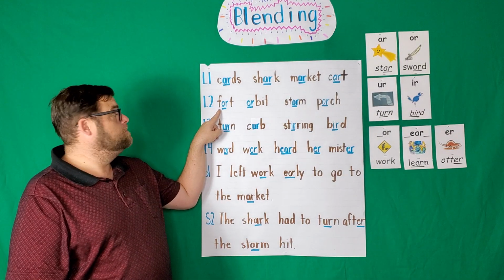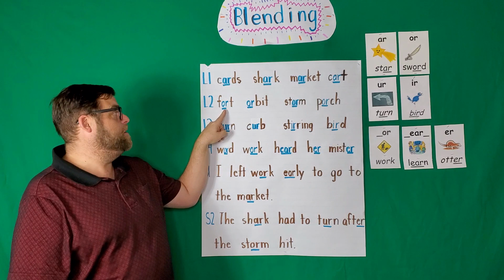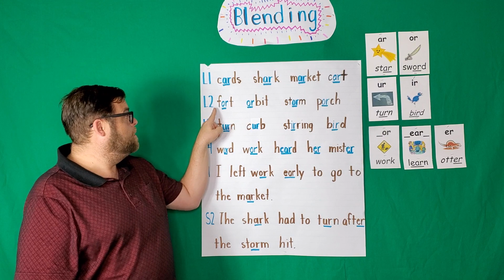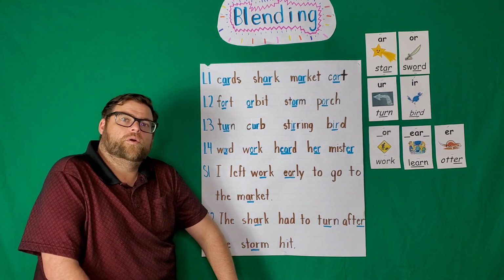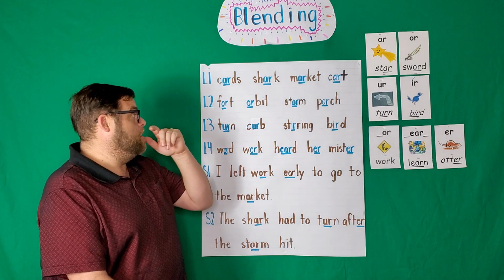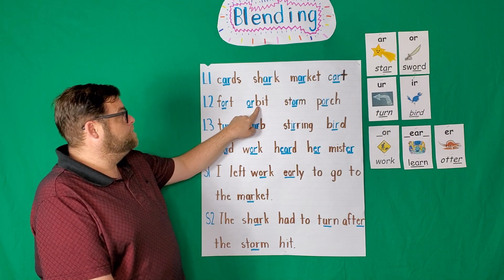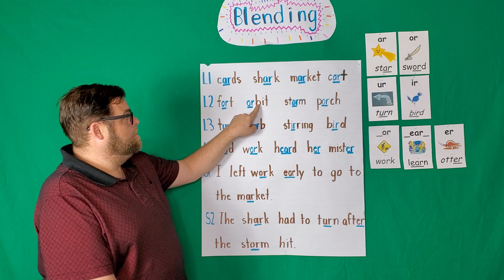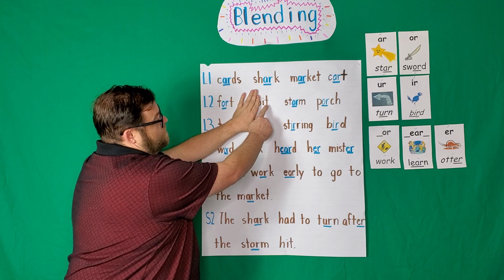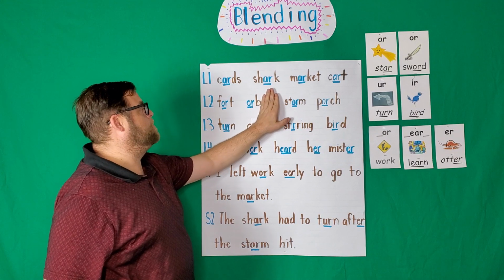Sound. Sound. Remember that's or, blend and hold. Sound. Blend the word. What's the word? If you said fort, you got it. Next one. This starts with our R-controlled O. You ready? Sound. Sound. Blend. I'm going to cover up the first part. Sound. Sound. Blend. Let's put them together. First part.